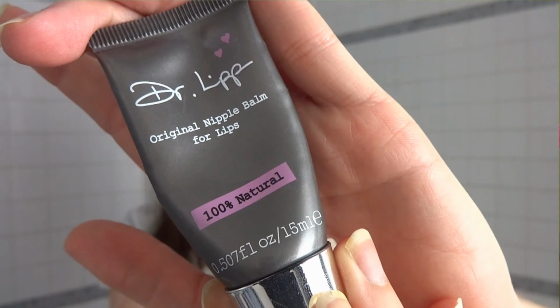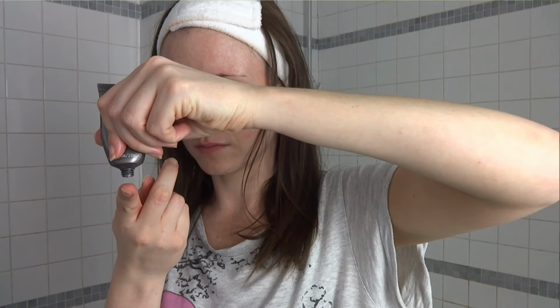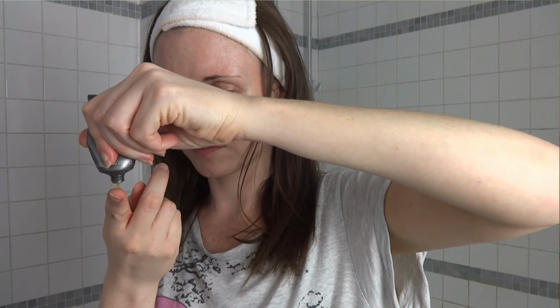I like to use a really intense, non-perfumed lip balm at night because I'm going to bed and I don't want all sort of fragrances and all that kind of thing. And I use, at the moment, and have been using for quite a long time for my night lip balm, the Dr. Lipp original nipple balm for lips. So this claims to be 100% natural, and it is, because all that's in it is medical grade lanolin, and it is just so good.